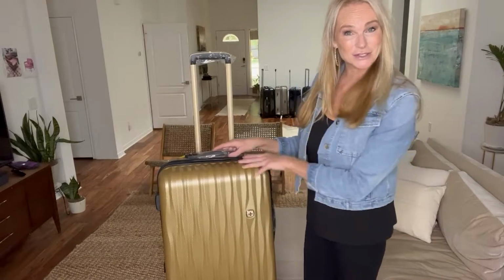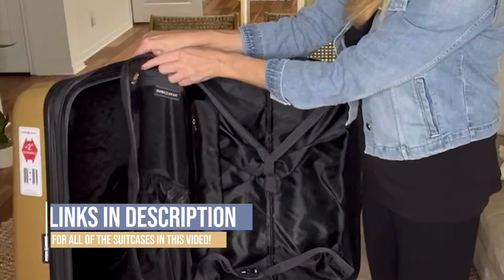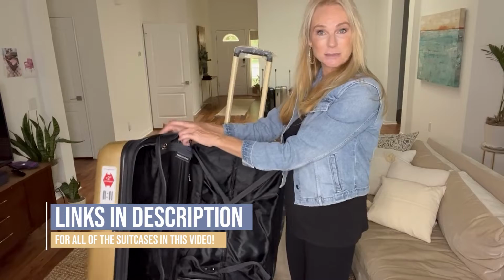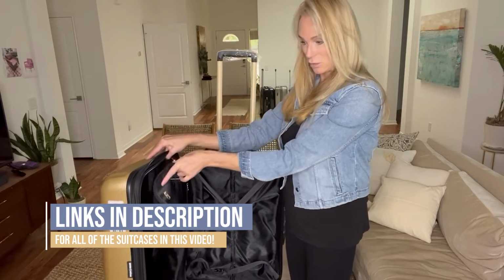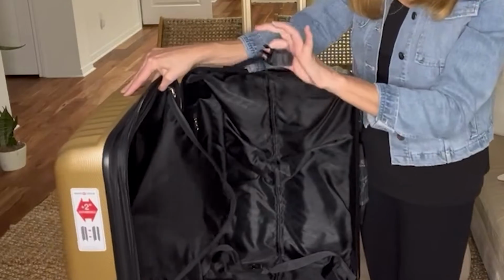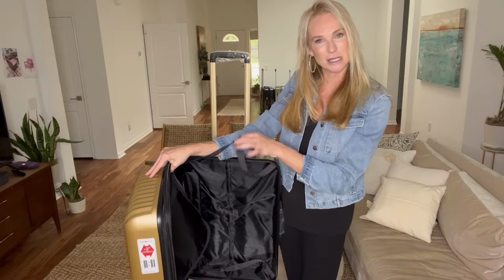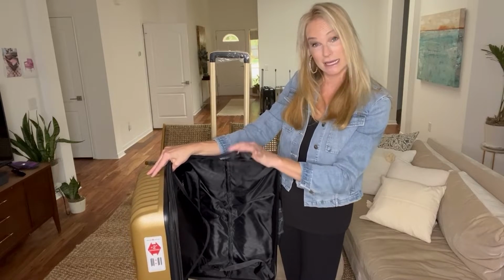On the inside of this suitcase, you can see here, you do have one pocket, and it has a place to put your shoes on the bottom and one zipper. Zippers are really pretty and gold, and then it's got the straps here. These are not elastic straps, so it will tie your clothes down quite tightly without giving you any extra room.